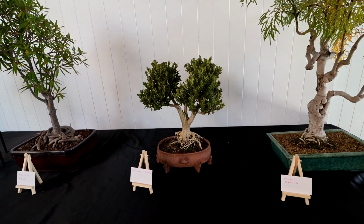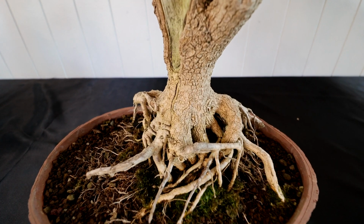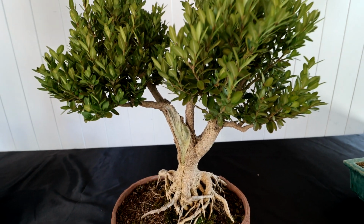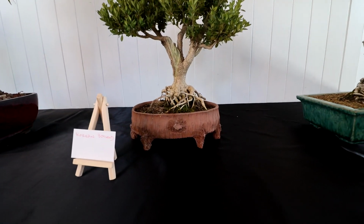Here is a Korean boxwood. Very interesting root spread. Wow, old bark, some deadwood on the trunk, nice foliage. And a very cool pot too. Look at that pot.